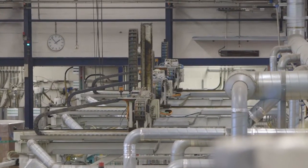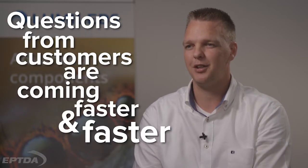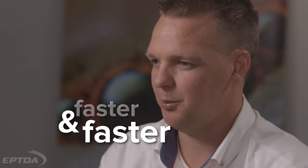What we saw a lot of years ago is that the product was developed and that it was there for a very long time. But in those days we see that products are evolving all the time and getting better and changing, and new questions from customers are coming faster and faster. So we also need to adapt on that.